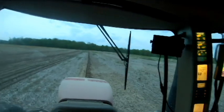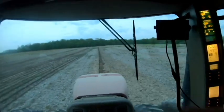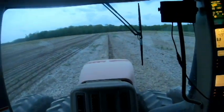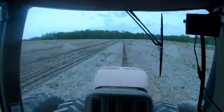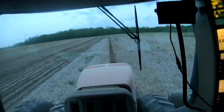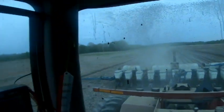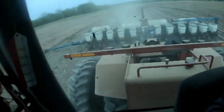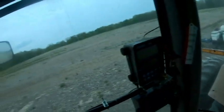So we're over here around Quincy, Ohio. This farm, we're on a tile line right now. It was just tiled this spring. It's definitely really nice planting conditions. There's good moisture, but it's not too dry. We are making some dust. This tractor was real shiny a couple weeks ago, but not so much anymore.